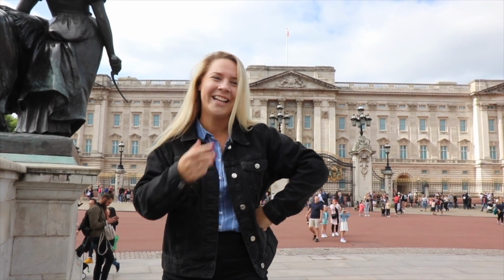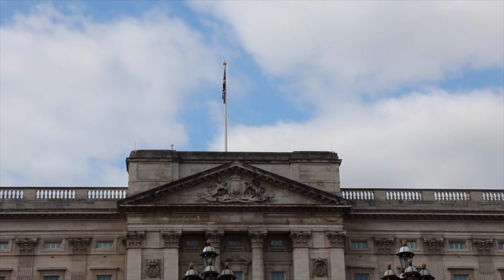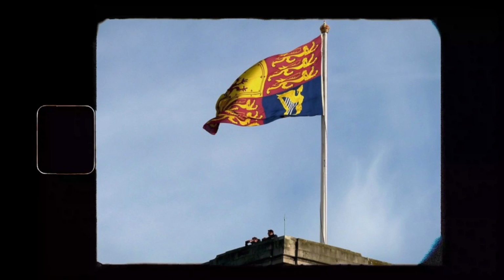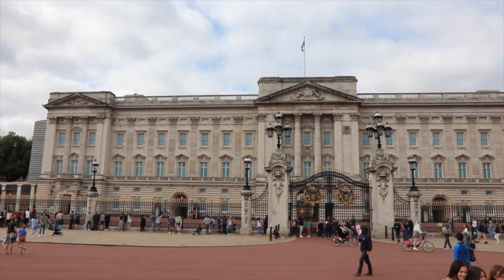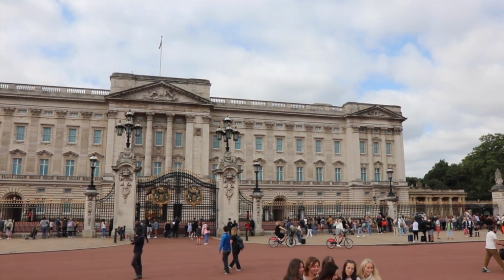I'm not sure. So there's a Union Jack flag here, which means that the Queen is definitely elsewhere. That's what that represents. And if you see this flag, the Queen is in residence. How many rooms does it have? I actually don't know. Oh my god, that's quite interesting. Yeah. But did you also know that when the Queen is not at the palace, which is usually from the end of July until September, some of the rooms are actually open to the public, so they can go in and visit, which is really cool.